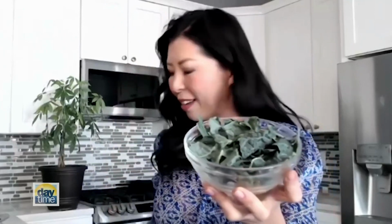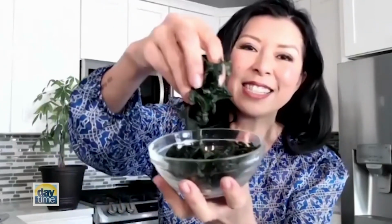And I'm going to show you the difference between kale that's just fresh, like this, so it's rough. You can see the roughness of the kale leaves. And then also kale that I've massaged already. And look at this. Oh, much better.